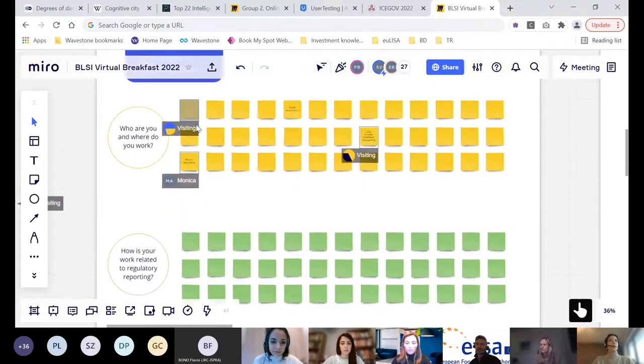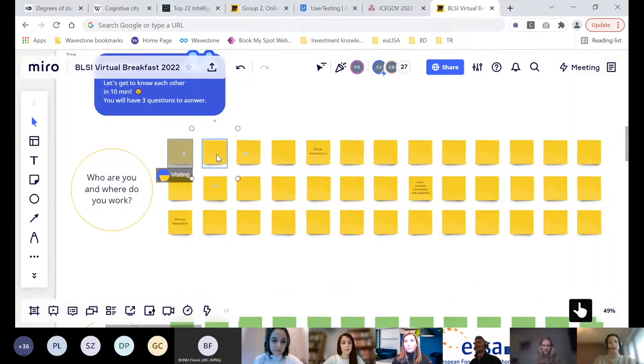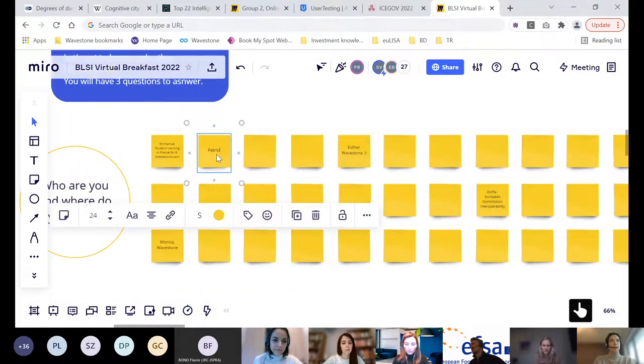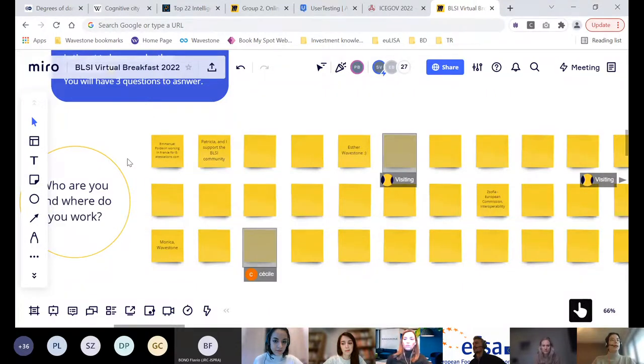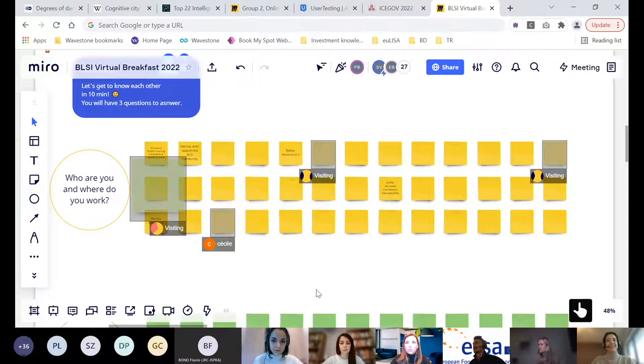Right, so I'm going to start by clicking on one of the notes. My name is Patricia, and I support the BLSI community. We've been working with different stakeholders to gather their knowledge for the study of the report we will be discussing. I'm very excited to be here.